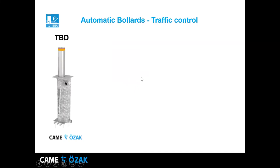All right, let's keep on talking about the traffic control devices. In this case, we're going to look at the Bollard model TVV. We call it the one for traffic control. This Bollard is made by our company, Came Osak. The motorization on this Bollard, the way it goes up and down, is by hydraulic motorization. We should have an external pump somewhere around there with a couple of hoses going into the device.